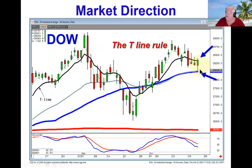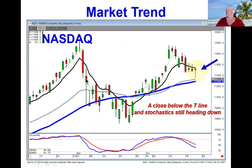Note what the Dow did today. Bounced off the 50, closed right at the T-line. Stochastic still in a downward direction. Puts us in a very iffy state, which is basically what this market has been for the last couple of weeks, trading up, down, trying to come back up, but still moving sideways. The NASDAQ kind of confirmed it when it closed below the T-line today, using the T-line as a resistance level.